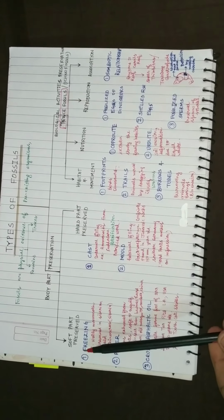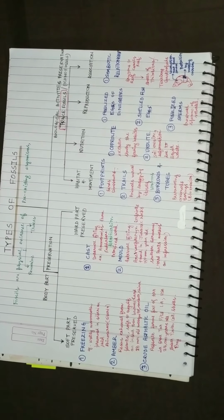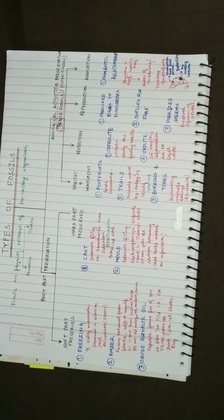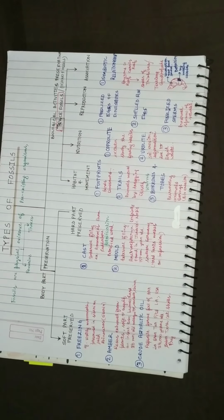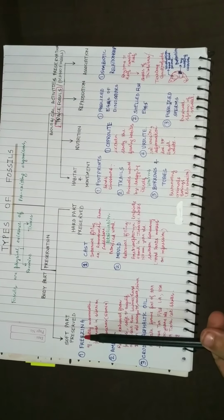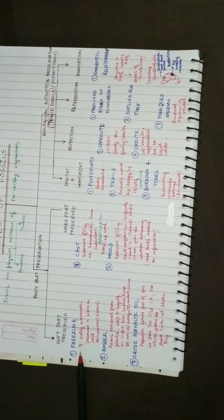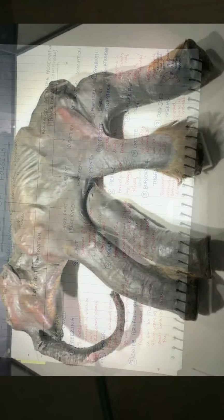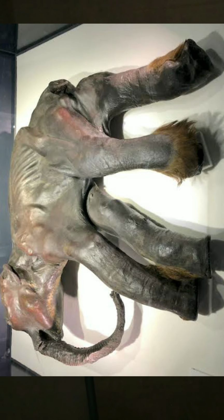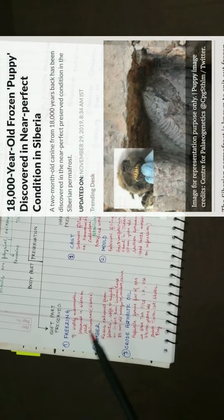The soft part remaining is very rare, right? Because it involves perfect preservation, perfect burial. Now we'll see some of the examples, like freezing. In Siberia, many times woolly mammoths are found completely preserved.